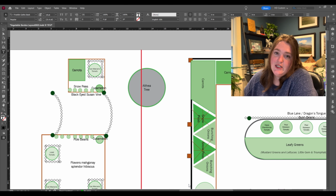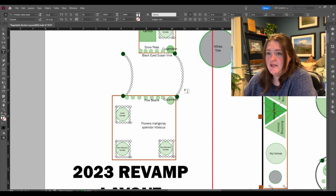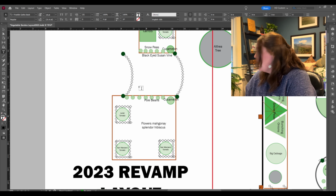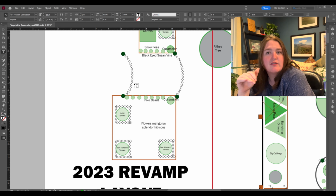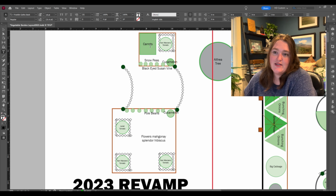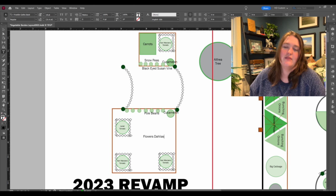So as we journey over here, this is the other growing space on my raised area. I don't know, what should I call that area? Kind of like the upper garden. So this is like the upper garden. And we have this big bed where I've got 2 San Marzanos and a Juliet. And then another San Marzano and carrots. This might end up being dahlias. I'm going to do some snow peas and cucamelons and pole beans. I have those from last year. And then this, I said, mahogany splendor hibiscus. We're going to change this right now. Dahlias is where they're going.